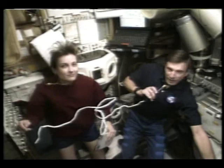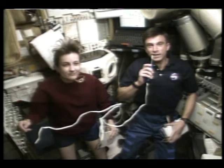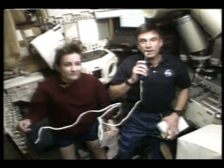So the items that we have include food, clothing, water, and science equipment for Shannon to enable her to do the long-duration studies that will take place over the next roughly 140 days. This is going to be important for us in working toward the International Space Station to get more experience of long-duration flight and work, as well as technology development of our equipment that we will eventually fly on the space station, as well as beginning to increase our database in the long-duration studies of science.